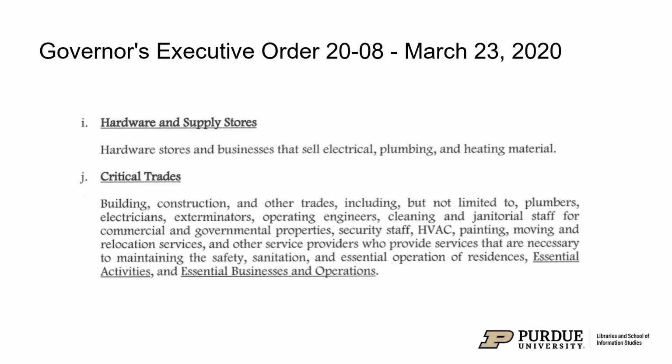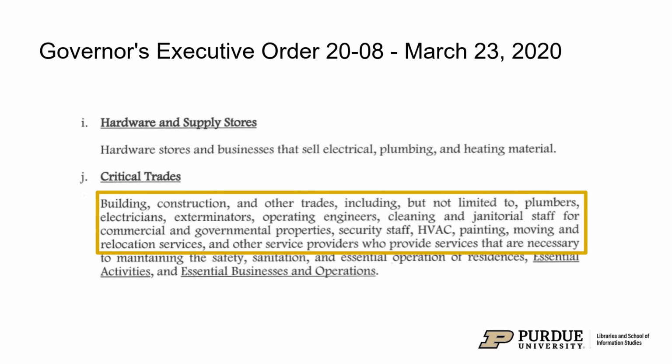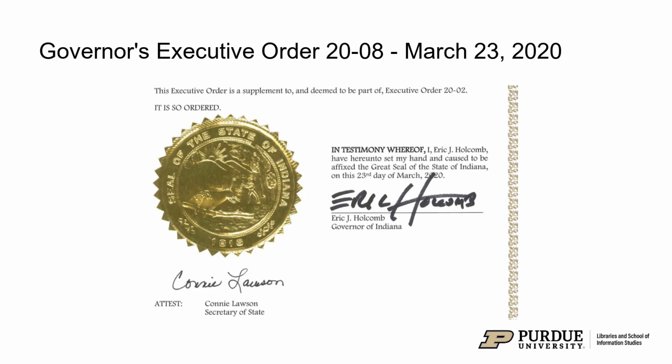On March 23, 2020, Governor Holcomb issued Executive Order 2008, which listed essential businesses to operate during the COVID pandemic, and it includes critical trades such as building, construction, and other trades, including electricians and plumbers. This is the executive order signed by the governor, and it includes the state seal, the governor's signature, and the signature of the Indiana Secretary of State.